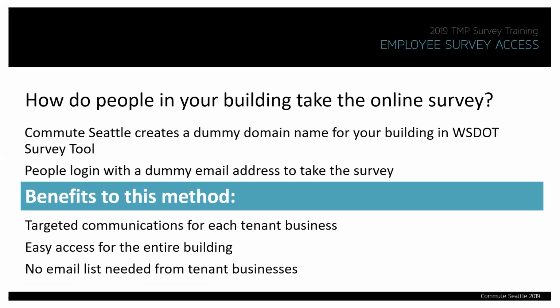So how do people in your building take the online survey? Commute Seattle creates a dummy domain name for your building in the WSDOT survey tool. People will log in with a dummy email address to be able to take the survey. There are a number of benefits to this method. First and foremost, you're able to do targeted communications for each tenant business. There is also easy access for the entire building. You do not need more than one domain name for this method. Also, you will not need to derive an email list from each of your tenant businesses for each of their employees.